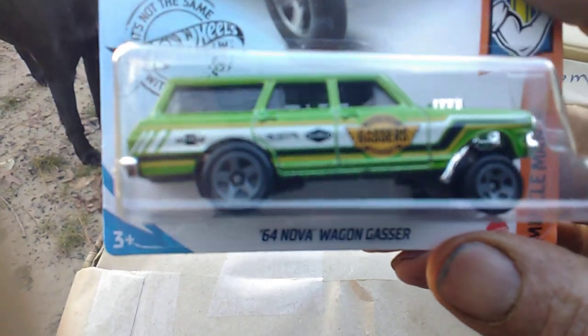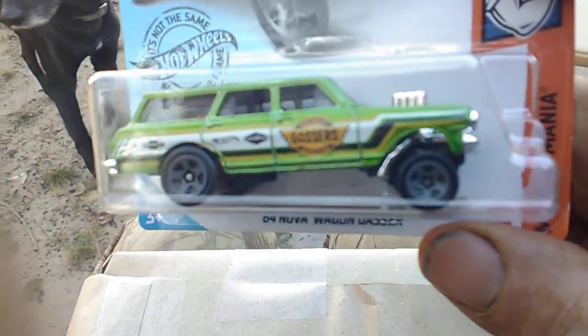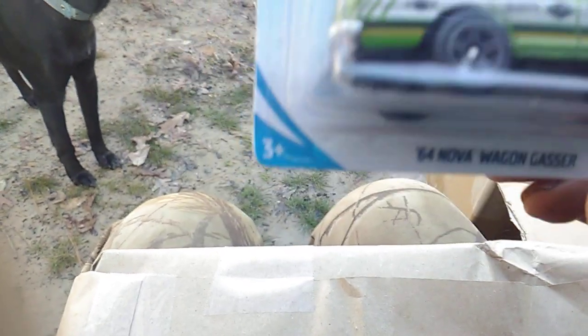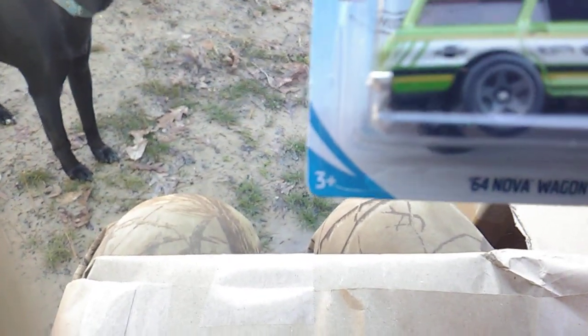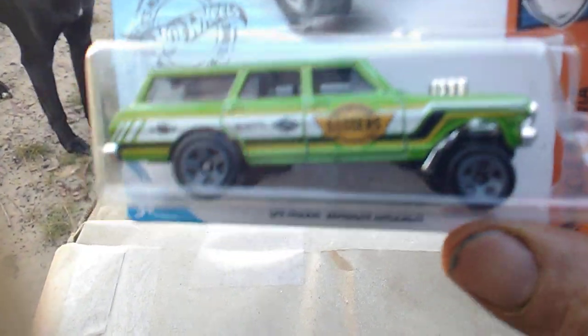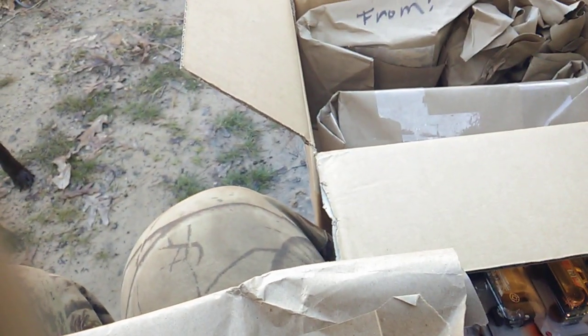Yeah, I'm hoping to get another one or two. I'm going to do a wheel swap on it, just like I did them other ones. This one seems to have the clear windshield, so it'll be fine. So what I will do is I'm going to get me a set of chrome wheels off of another one of those blue ones and put on there. Yeah, on one. Maybe not that one, but one.